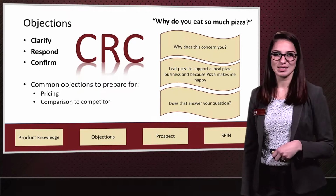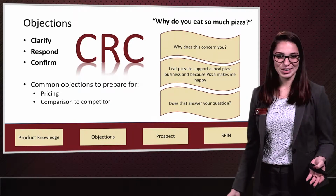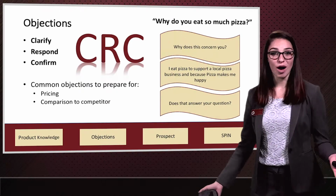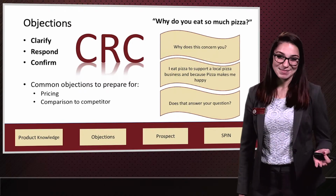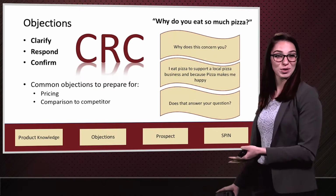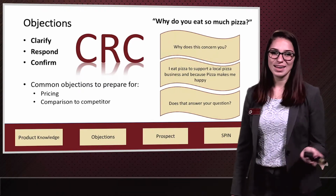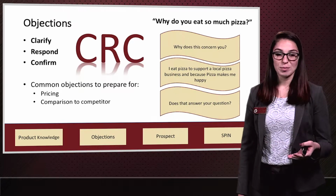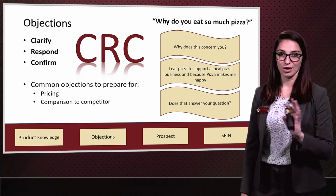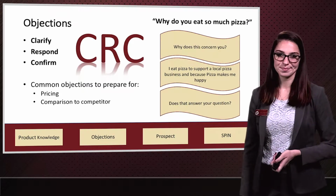I provided a simple example about pizza. If someone were to ask me, why do I eat so much pizza? I would say, why does this concern you? That would be my clarify. It's very broad. And then respond, saying, I eat so much pizza because I support a local business and because pizza makes me happy, right? Then you want to confirm, to make sure that you completely address the objection and they're good with your answer by saying something like, does this answer your question?